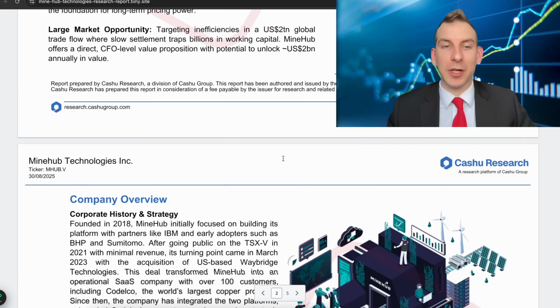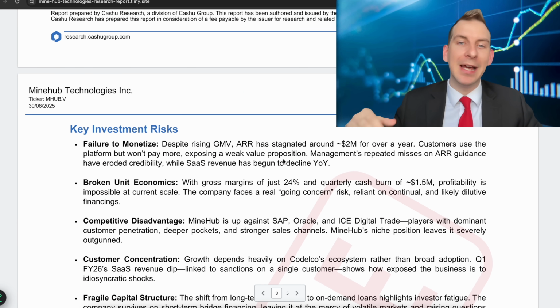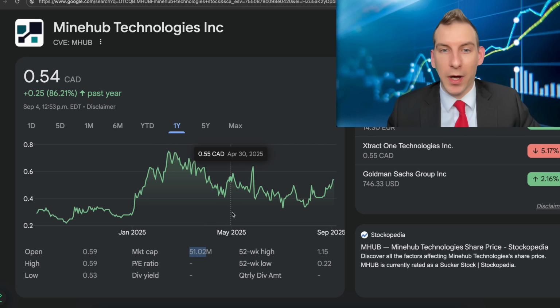Now, obviously, there's a lot going on here we could discuss further, but I do want to look at some of the key risks, because you can't talk about the upside without the risk we're taking on. Honestly, I think some of these risks right now are fairly mitigated, but there's obviously broken unit economic risk. With gross margins of just 24% and quarterly cash burn of 1.5 million, profitability is impossible at the current scale. The company is facing a real-world going concern that is reliant on continual and likely dilutive financing, but I will point out they are raising capital through private placements through summer, and I think that's going to help bolster the balance sheet during a period where their stock has been doing exceptionally well. So they did some dilutive measures at a great time to hopefully fund a lot of what they're doing, at least in the near term, while they continue to build out clients and look toward near-term cash flow positivity.